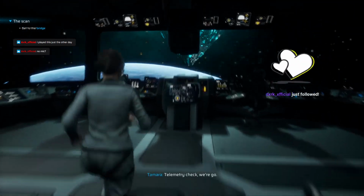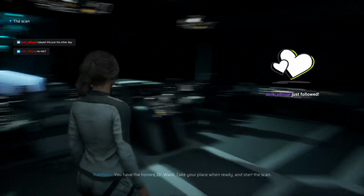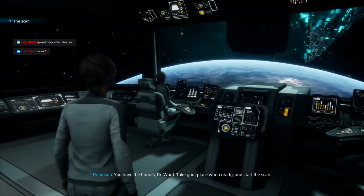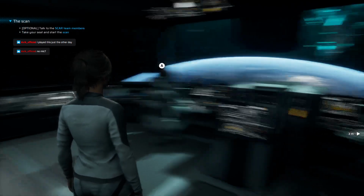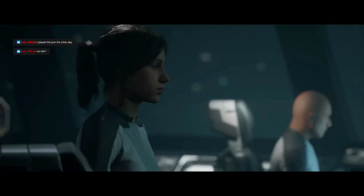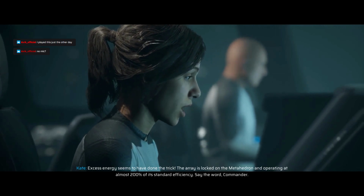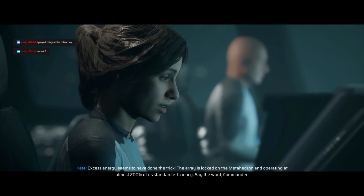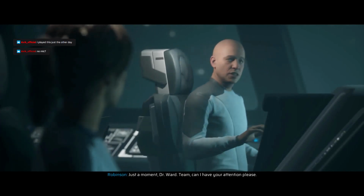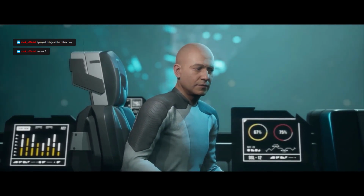Telemetry check. Telemetry check. How are we doing with that sensor array, Mike? We're ready, Commander. You have the honors, Dr. Ward. Take your place when ready. And start the scan. Excess energy seems to have done the trick. The array is locked on the metahedron and operating at almost 200% of its standard efficiency. Say the word, Commander. Just a moment, Dr. Ward. Team, can I have your attention, please?